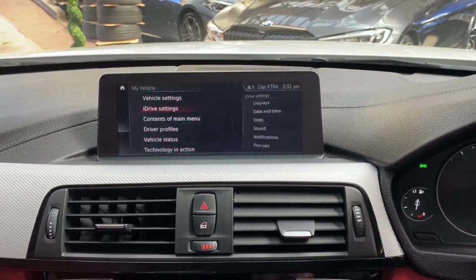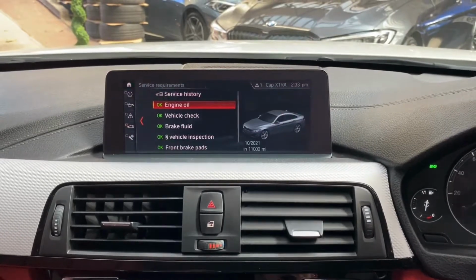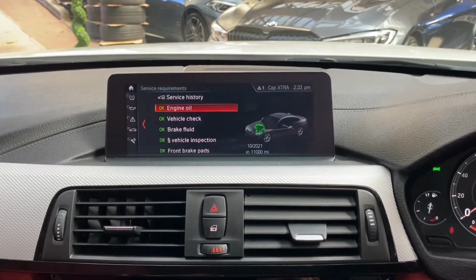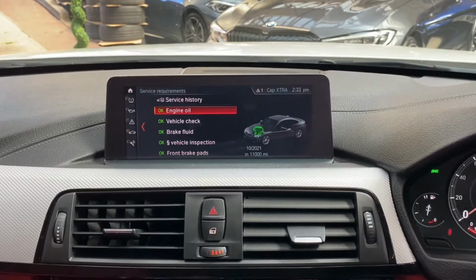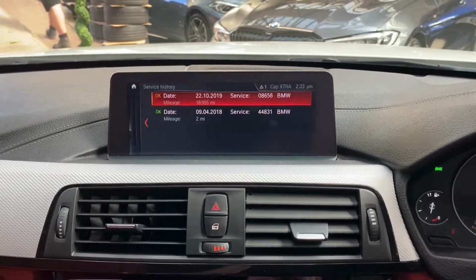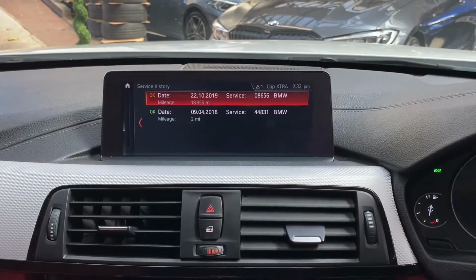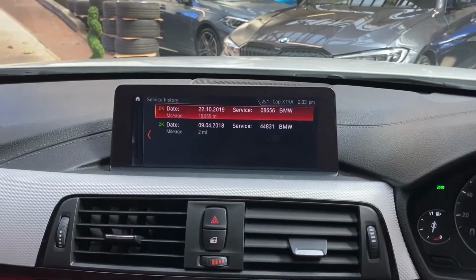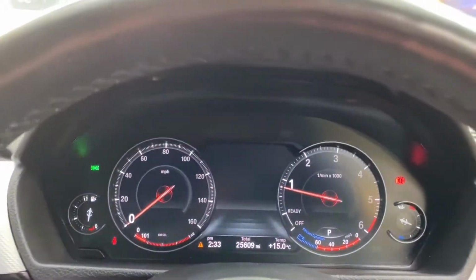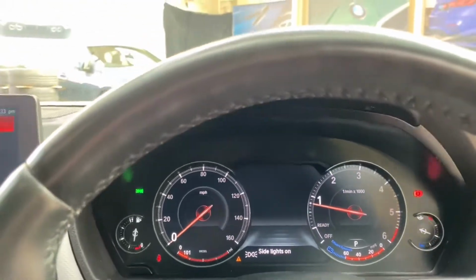And we'll go through and take a look at the service requirements and service status of the car. As you can see, everything is highlighted in green, and the vehicle is not due a service for 11,000 miles and does come with full BMW service history, remembering that the service intervals on the BMWs is every 20,000 miles, or of course every 2 years. And as you can see, and as we've already shown you, it's only covered 25,000 miles, so a very nice low mileage example.